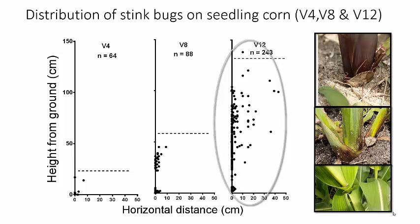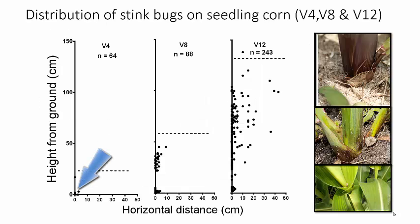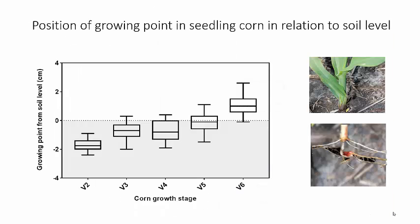And that makes sense when we think about the growing point of the plant. The growing point is not above the soil surface until V5 or V6. So those stink bugs are going to be found at the bottom of the plant like you saw earlier at V4, because the growing point is right at or below the soil surface. Once the plants reach V12, the growing points are at each of those different nodes where the leaves are, so the stink bugs tend to spread out throughout the plant.